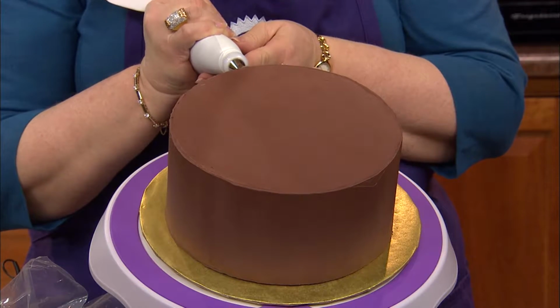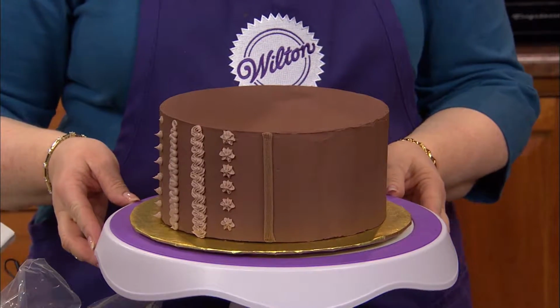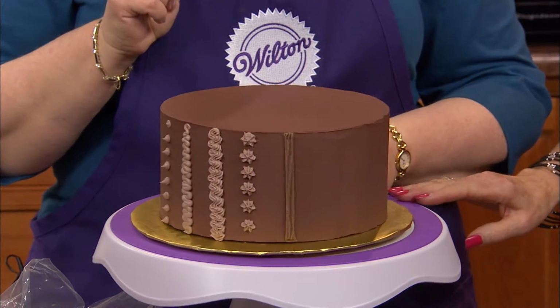So I'm touching, and then I'm just dragging. I'm not actually touching my cake. I'm kind of walking it down, and then I touch down at the bottom. And then there you have the line, and you could do it either with the serrated edge or the flat edge. Now, let me just show you what else you could do.